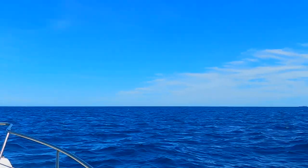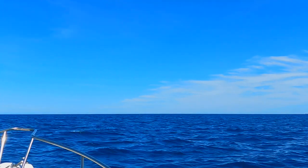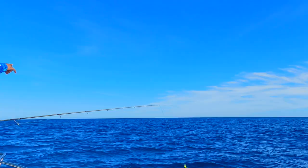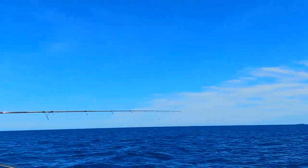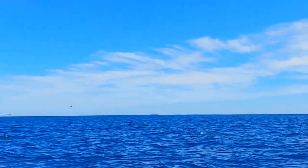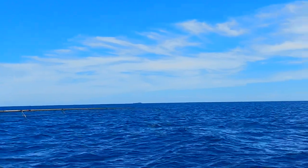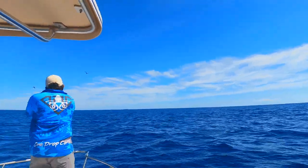Glide on them, mate. There we go. What have we got here? Oh, it's a big maple! You want to cast at it? Yeah, it's sitting right on top. There's fins on top. Come on. Oh, they're all sharks.